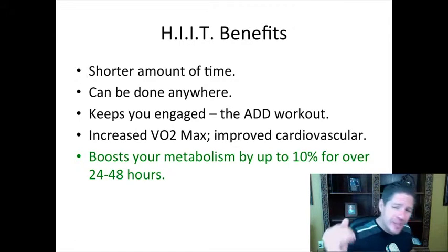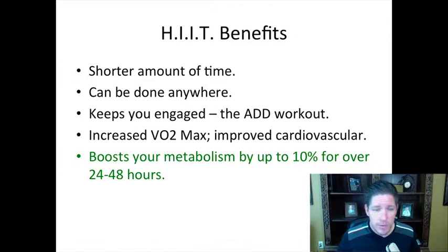But here's the one that we really like, and that's why I put it in green, is because it boosts your metabolism by up to 10% for over 24 to 48 hours. Okay? I've read different studies. I've read that in the first 3 hours after doing HIIT training, your metabolism is burning 16% faster than it would have been without it. I've seen studies that say that, of course, that afterburn starts to decrease over time, but it can last all the way up to 38 hours.